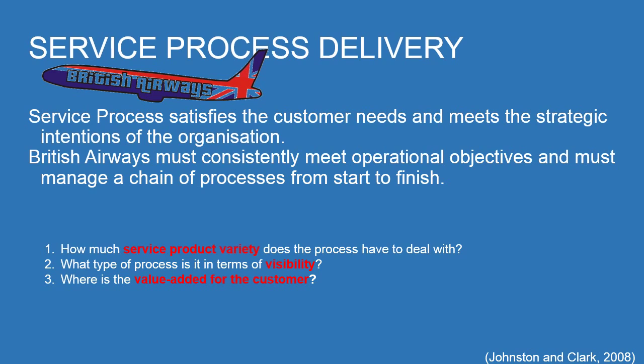We will ask three main questions. Firstly, how much service product variety does the process have to deal with? Secondly, what type of process is it in terms of visibility? And finally, where is the value added for the customer?